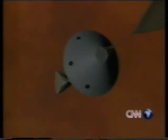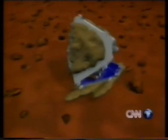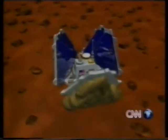Then we pop a parachute, which slows us down some more. And then it gets really exciting because we lower the lander, which is kind of shaped like a pyramid, down on a cable underneath the parachute, and we fire some retro rockets on part of the parachute to slow it down to 0, and big airbags pop out all around the lander, and we cut the bridle, and it hits and bounces and rolls and tumbles, and then we deflate the airbags, open the petals like a flower, and the rover's sitting on one of the petals.